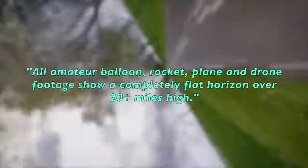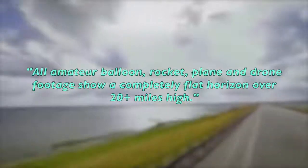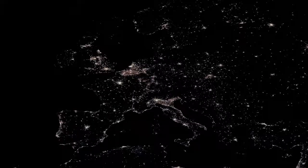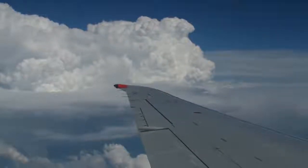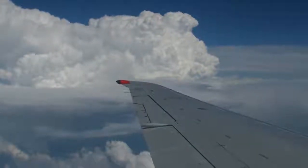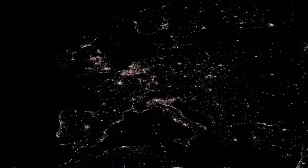All amateur balloon, rocket, plane, and drone footage show a completely flat horizon over 20 plus miles high. Let's look at what we would expect to see from higher altitudes. Would we really see something that looked like a ball from more than 30 kilometers up? If we rise high above the surface, such as high-flying airplanes and weather observation balloons regularly do, we'd expect to see the horizon line drop below eye level, and also to observe a visible curvature.